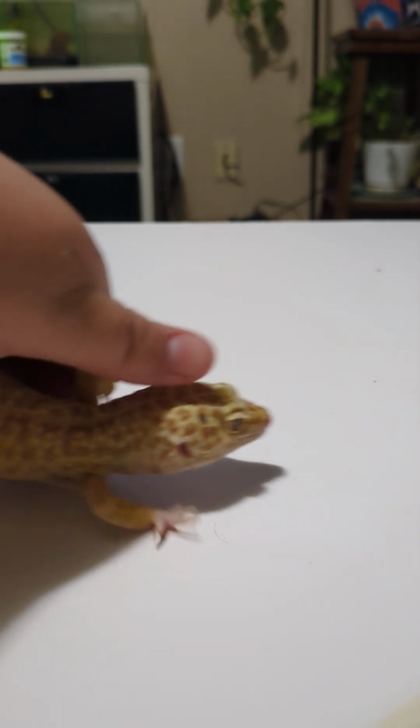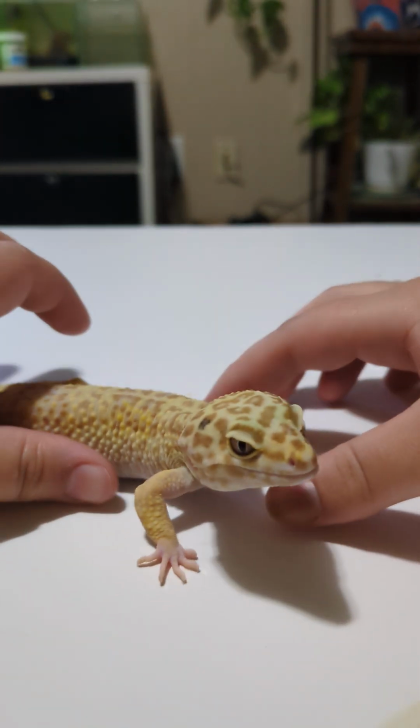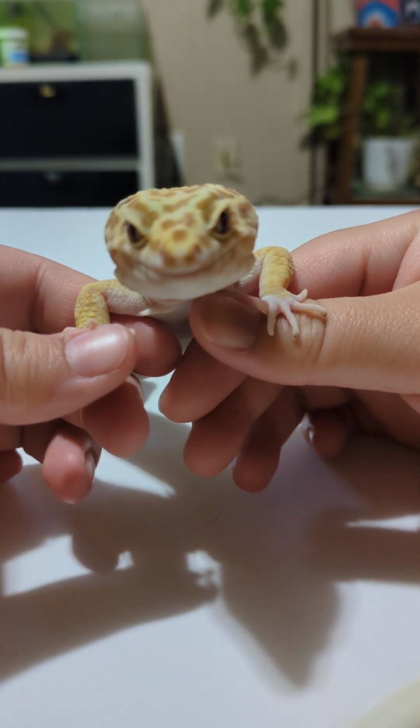Hello, I have a few leopard geckos I would love to share with you guys. And let's make this a little educational. This is a male leopard gecko. His name is Adam. Yes, his name is Adam. Adam is adorable. Very adorable.